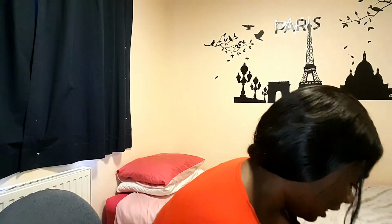Okay, so I have a very big box here. It's only big because of the boots, because the boots need space in the box. So it's another big box. And so I have, let's do the clothing items first.